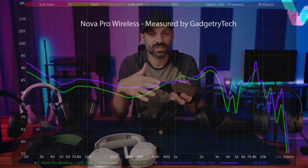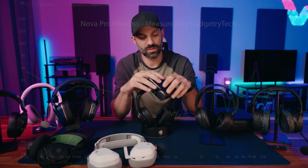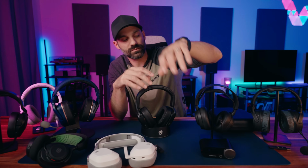If you get the PC/PlayStation version, you can play on PlayStation and PC, and it'll hop back and forth. Any mix. The Xbox version works on PC as well. It sounds great. The microphone is good. It's average tier, but it's reliable. The Virtuoso XT from Corsair has the best microphone, but the comfort and sound quality is nowhere close to the same level as this, so I'm not recommending it as a top pick just for that reason. The Nova Pro is just on another level.